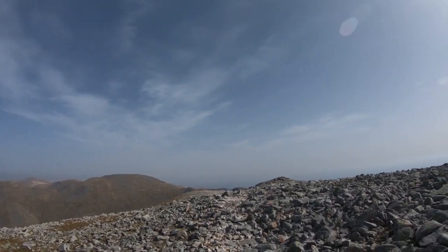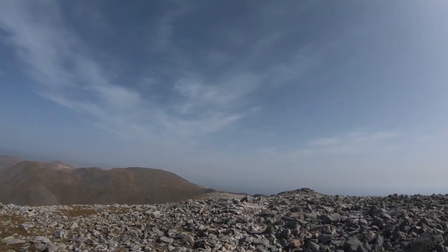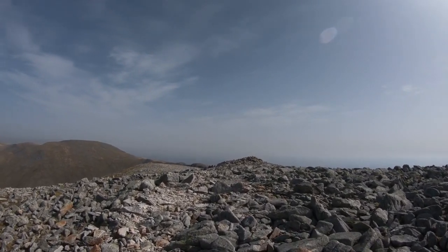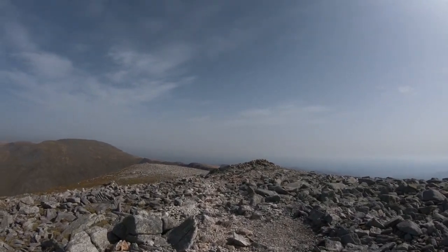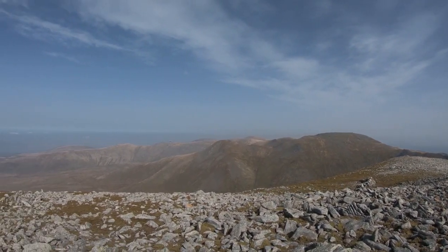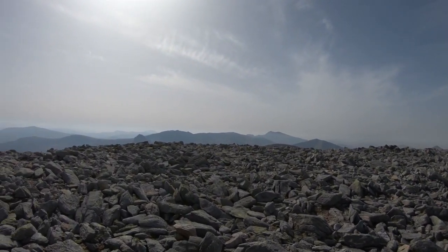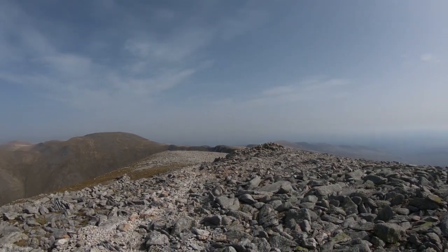There we go. Oh, I don't know whether that's actually the summit cairn or whether that's the summit. I think that's the summit. That's just a directional cairn. So that's Carneddau done. Next stop, Carneddau. Look at that view. Oh yes. Can't really see out to sea because of the haze. But can't argue with that view, can you? Van over there. Carry on this way.